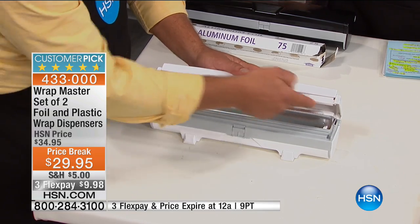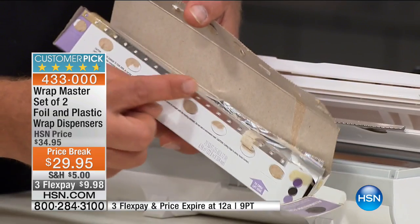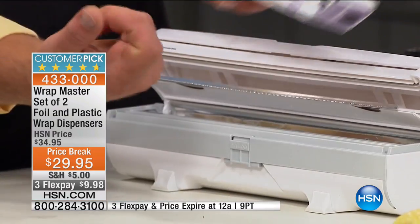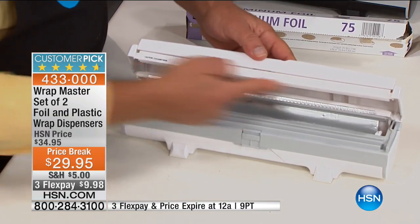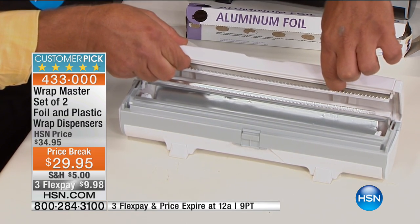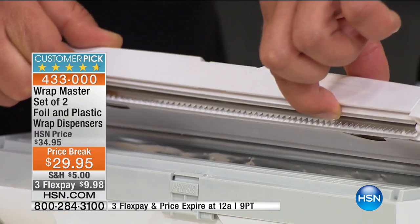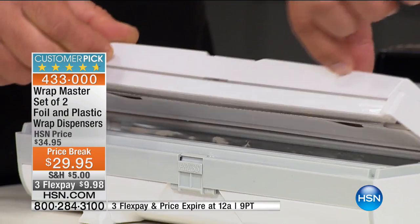Right here is what makes this unique and special. You cannot cut yourself. Remember those boxes that have that really sharp, like a razor blade on the box? Every time you reach in there, you end up nicking your finger? Well, look, you can't cut yourself. I'm going to lift this back. It's a spring-loaded thing. Can you see that blade? That's what makes it different. That's what makes it unique and special. That blade is a precision cutting edge.